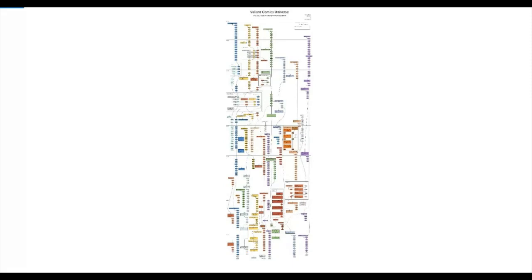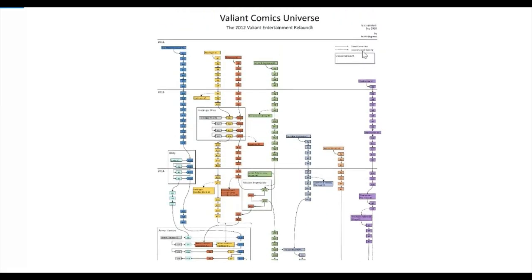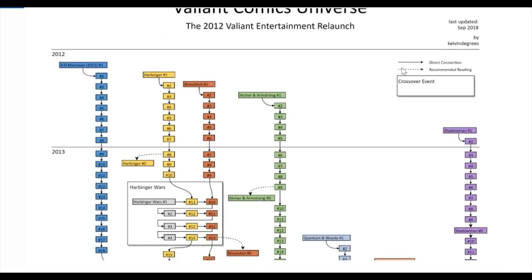Now, I just want to stress that I did not create this. This was something I found on a recent Reddit thread, and it's been created by a user called Kelvin Degrees. So you can see here at the top, I'll just zoom in, you've got their name there, Kelvin Degrees, last updated September 2018. Whoever this person is, they worked very hard on this indeed and did a really impressive job.